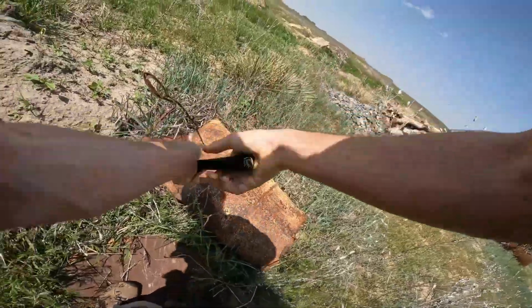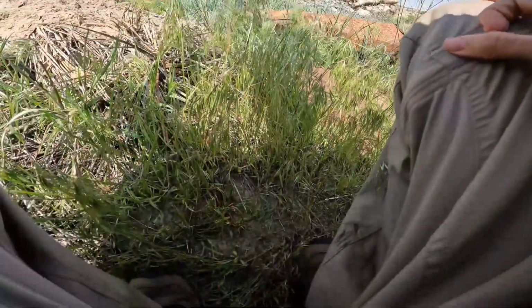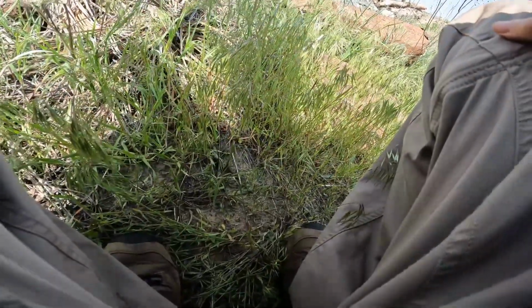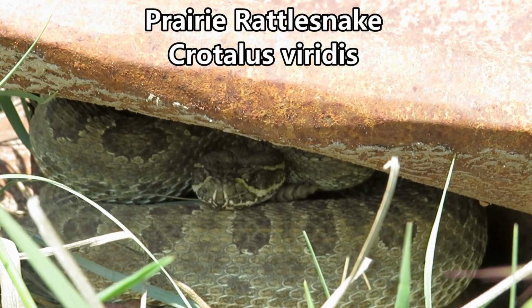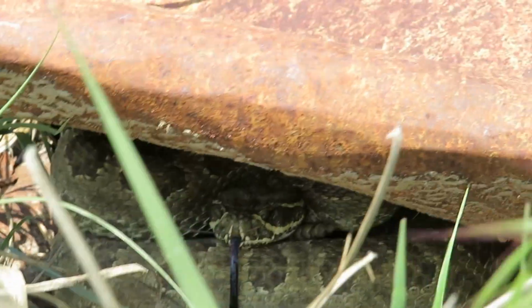Oh, there's a snake. There he is. That's a good-sized prairie rattler right there, too, actually. Alright. So here's one of our locals down here. He's hanging out in an old metal tin.